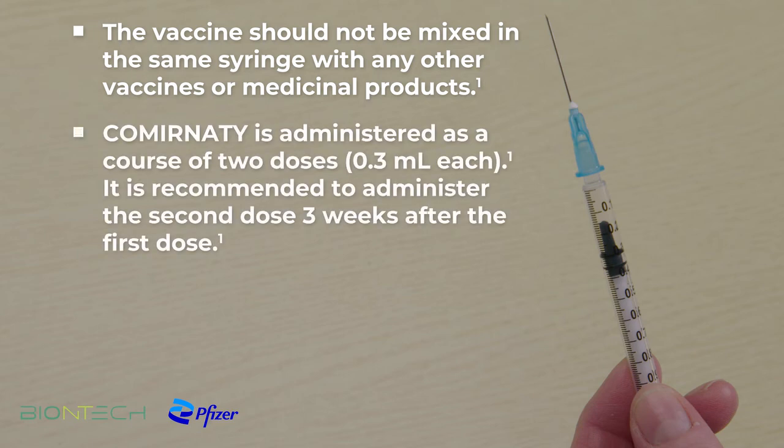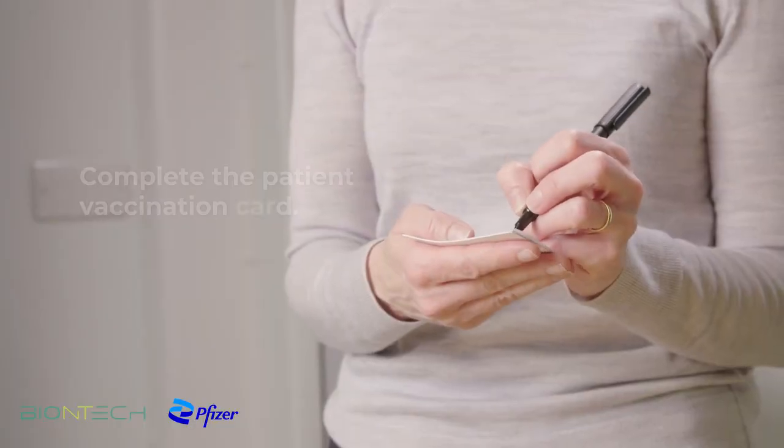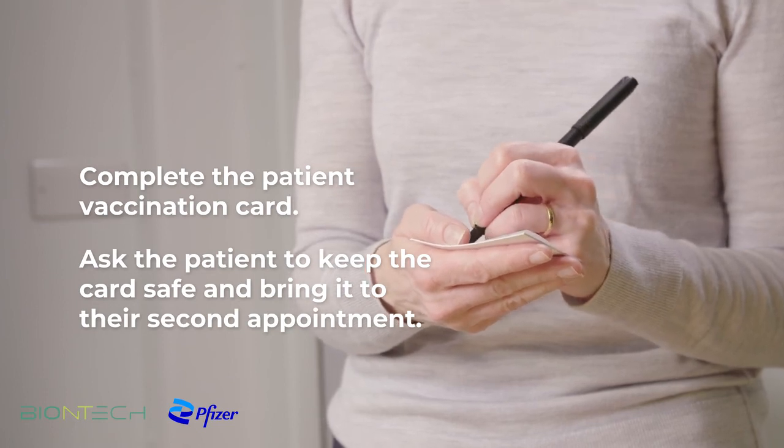Comirnaty is administered as a course of 2 doses, 0.3 ml each. It is recommended to administer the second dose 3 weeks after the first dose. The use of this vaccine should be in accordance with official recommendations. Complete the patient vaccination card. Ask the patient to keep the card safe and bring it to their second appointment.